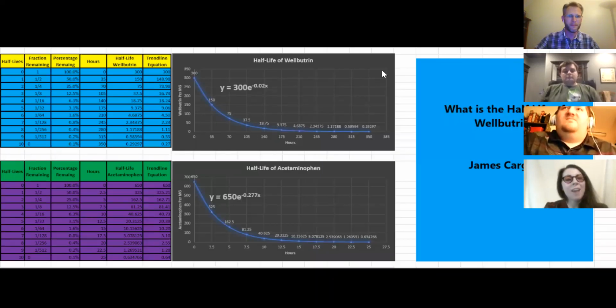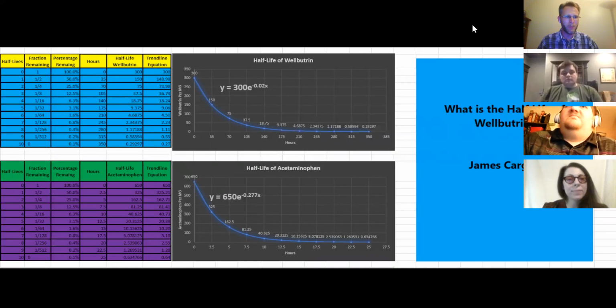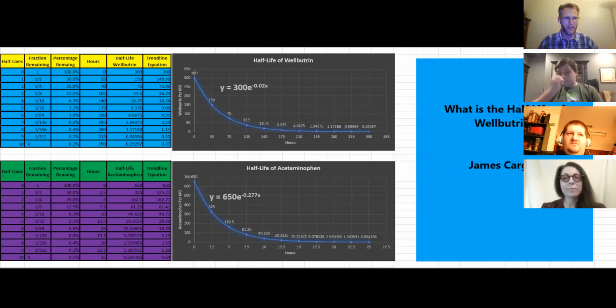James, what is the half-life of Wellbutrin? The half-life of Wellbutrin is actually extremely long. It's 35 hours long. What makes this interesting is that it's one of those medications that has to really build up in your system to work. It takes sometimes anywhere from days to weeks to build up enough in your system that it starts to have an effect on you, which is really interesting when you think about it. It takes 35 hours just for half of it to leave your system.